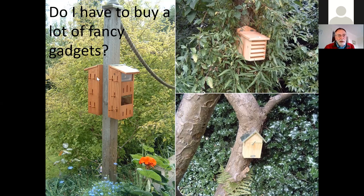This is a project I was involved in a few years ago for the Consumers Association testing these things. I can no longer remember after all these years what was meant to live in these boxes. But it doesn't matter whether I can remember or not because they didn't work. So they're a complete waste of space, waste of money.